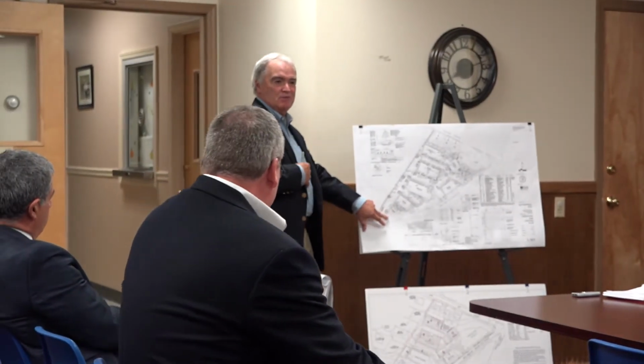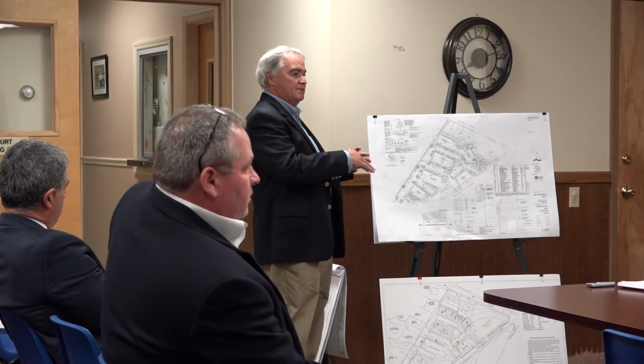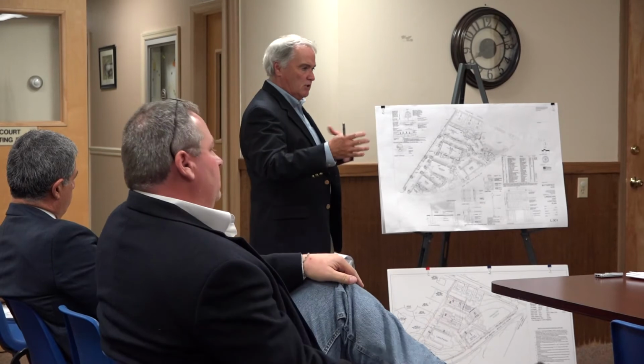Just a quick side note, it's hard to read grading plans, and I read them all the time, so we will three-dimensionalize those in building models, so you'll see exactly how that plaza relates to the building, you'll see the wall, you'll see the landscaping. So, just by way of general introduction, my name's Ray Sullivan of the Sullivan Architectural Group.